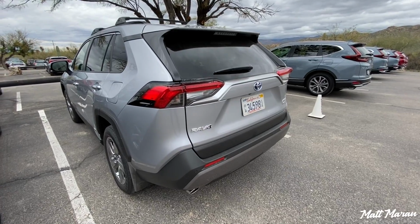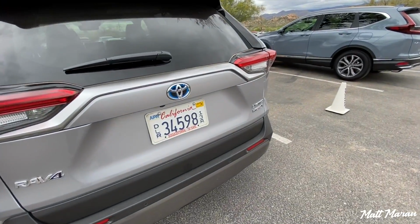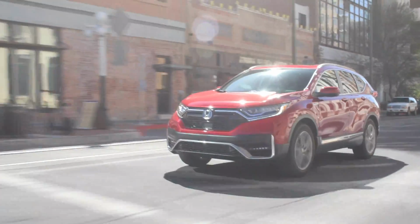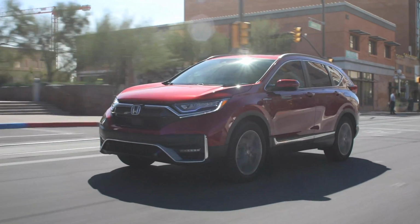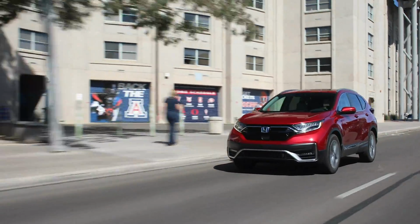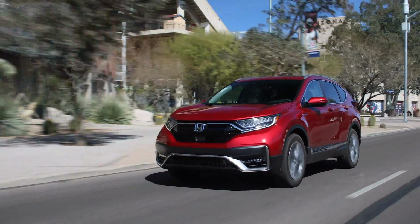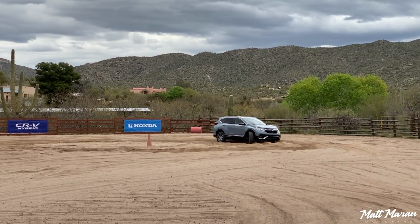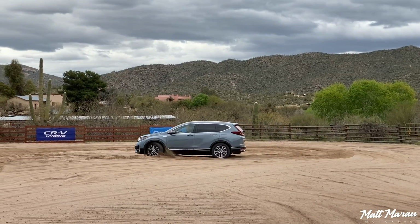The RAV4 does get slightly better fuel economy, but it's only 1 mpg better in the city, 2 better combined, and 3 better on the highway. The reason why the CR-V Hybrid does less highway mpg is because it uses a mechanical all-wheel drive system similar to the non-hybrid CR-V. So this means that you have a much more natural and secure grip from the all-wheel drive system, and this was illustrated to us very well on a deep sand figure 8 course where we drove the CR-V Hybrid and the RAV4 Hybrid back to back, and the difference was really noticeable.